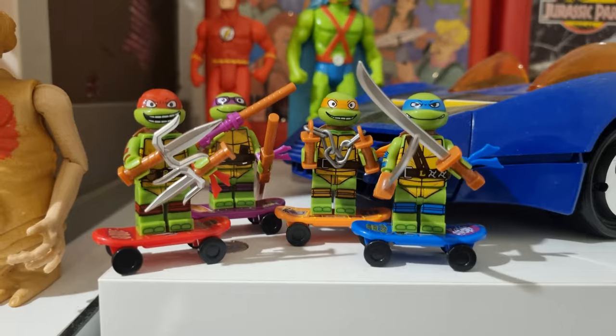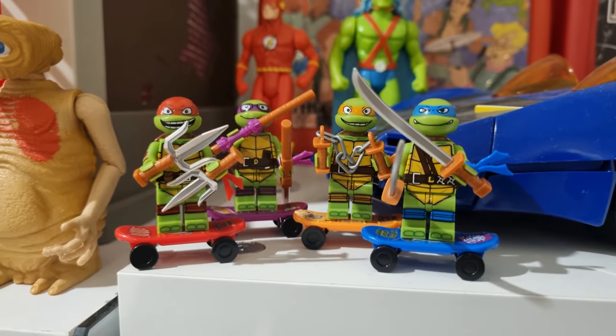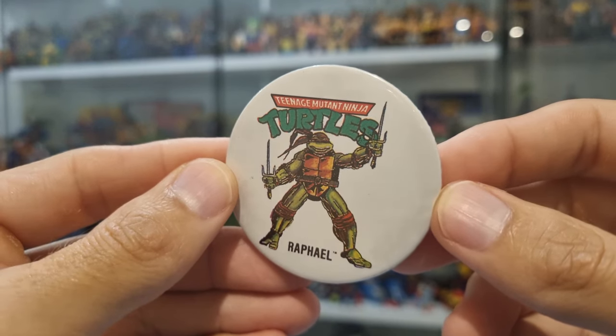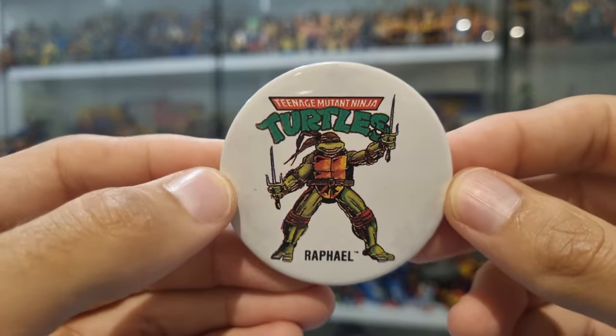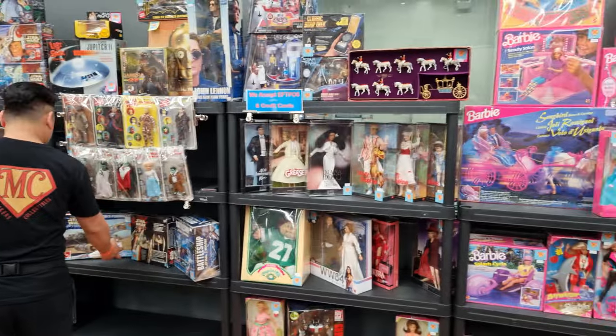And the boys at Minikin's also surprised us with a gift. I've got a complete set of four Lego style TMNT minifigures, which I'm excited to put together, and also a vintage TMNT badge. And I've got Raph. I don't know if the boys know that Raph's my guy. Maybe they've been watching my videos, but yeah, I've got to give a massive shout out to the boys at Minikin's Collectibles for the gift. You guys are very much appreciated.